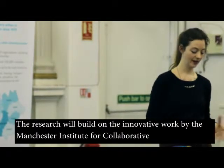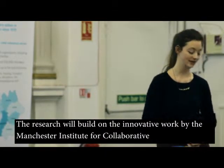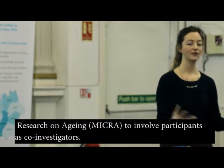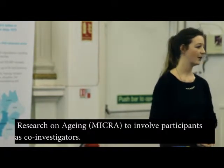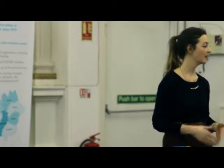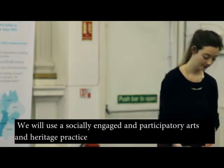So we want to develop a programme of arts and heritage based activities in order to help develop and deepen our understanding of spaces and create a series of interventions which we hope might develop people's access, might overcome some of the barriers to participation and might help to resolve some of these issues that we've found.